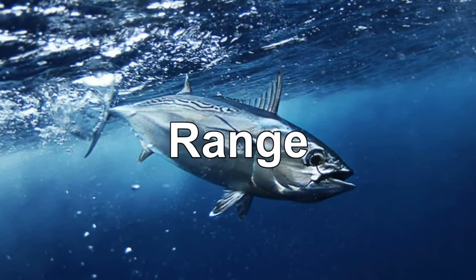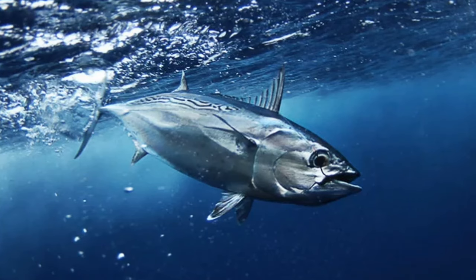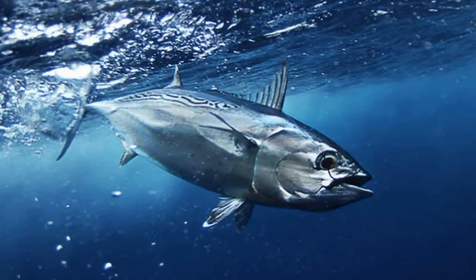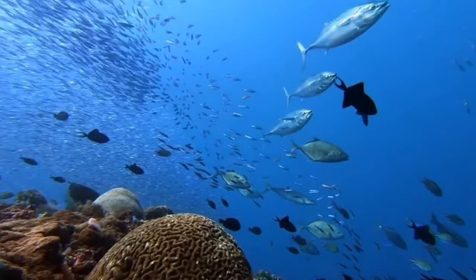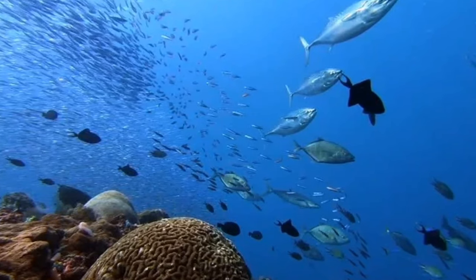and eyes. Range. Bonitos are found throughout the world's oceans, particularly in tropical and subtropical waters as well as temperate waters in a few instances. All members of the genus Sarda are particularly similar, with the Eastern Pacific bonito and the Pacific bonito often considered subspecies of each other, rather than distinct species. It is their range that primarily distinguishes them.